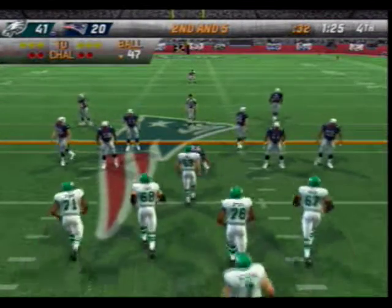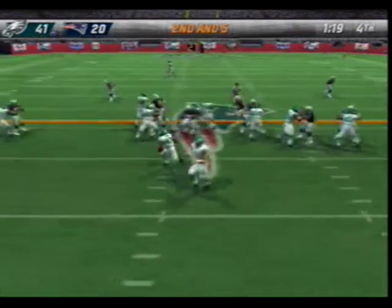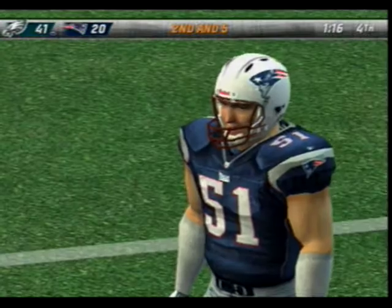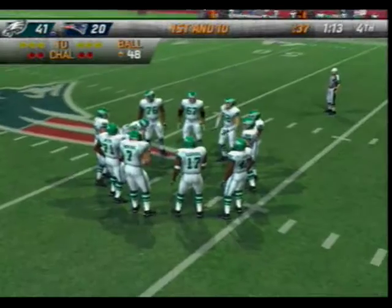Second and 5. Ball on the 47-yard line. Only one man in the backfield. Art comes up to make the play at the 48. Excellent run for a first down. They brought some extra heat with a blitz, but he was able to find some room and pick up the first.